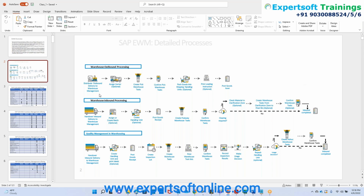Similarly, for inbound, as I explained, the triggering point is your purchase order, which is done by your buyer. Then the vendor sends the material based on the purchase order to your warehouse. You receive it and you store it in a particular bin and rack. That whole setting we call an inbound process, which you will see in EWM. Okay. Is it clear up to here?